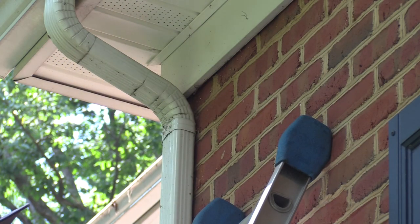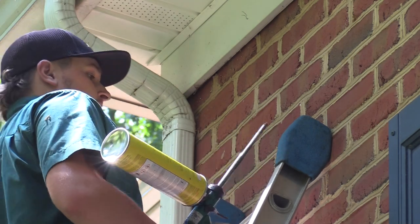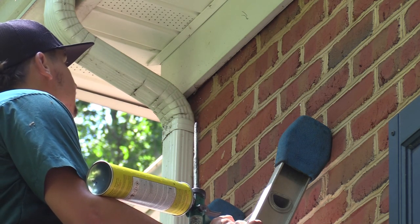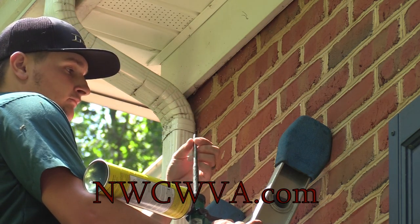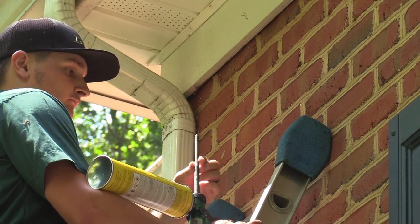Okay, folks, what we have here is a very large house that we're doing a bat exclusion on, and some things are obvious and some things aren't so obvious. Now, we found the two places where they're entering and exiting, and you can't just take care of that and forget about the rest. You have to take care of the whole house.